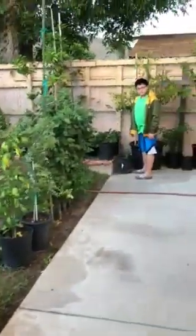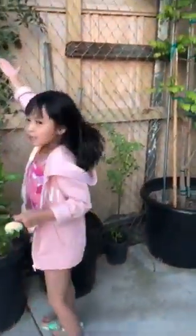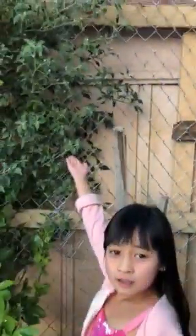This is our vegetable right here. Yeah, vegetable. Vegetable. Black pepper. There's a little strawberry growing. Whoa. Okay.